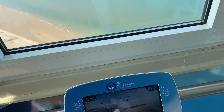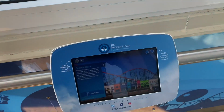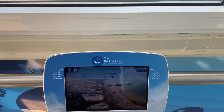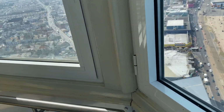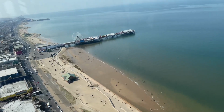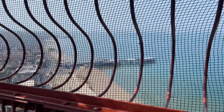And I think here it tells you a bit more about where you are. Very nice. Pleasure Beach, can we go there? Oh look, we're at Pleasure Beach. I wasn't even showing you it there. That's quite cool. I think we'll head up a bit further around the Blackpool Tower, head up the stairs and try to get even more views. Oh, it's lovely. So we've just come up the steps.